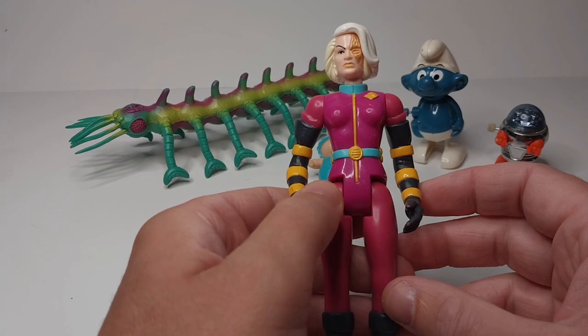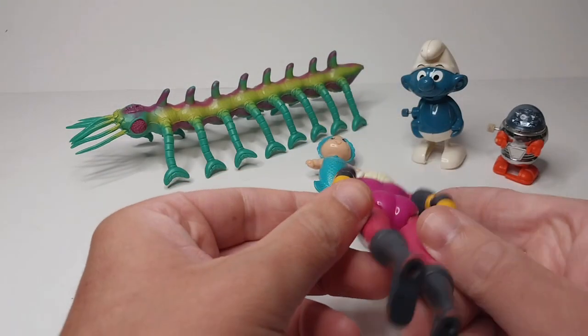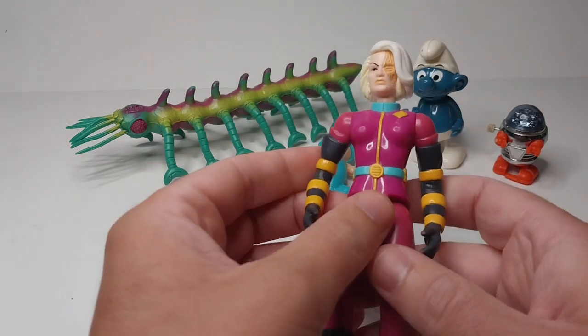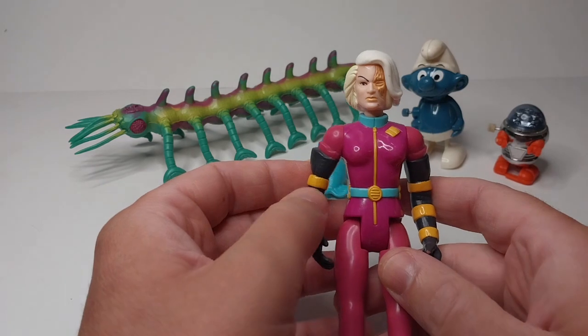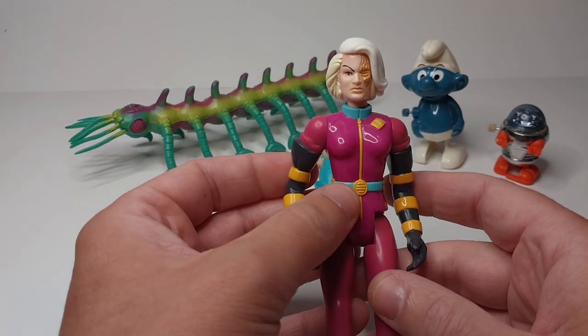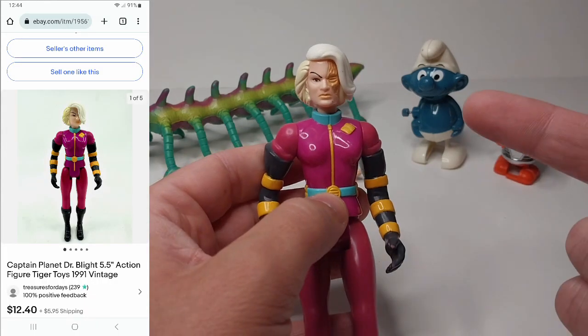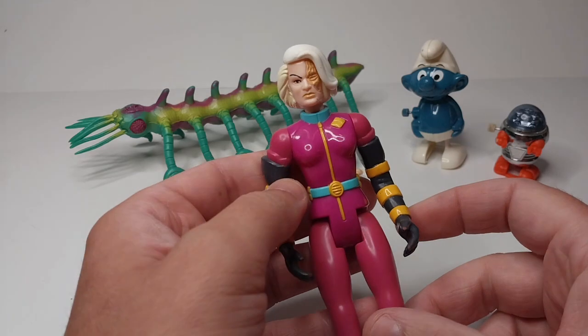Here is Dr. Blight from the Captain Planet series. Not a series of figures I collect too much, but I would like to because I feel like their peak 90s anti-pollution theme is fun. And so Dr. Blight here was also $1. And if you look on eBay comps, she's about $12 plus $5 shipping.